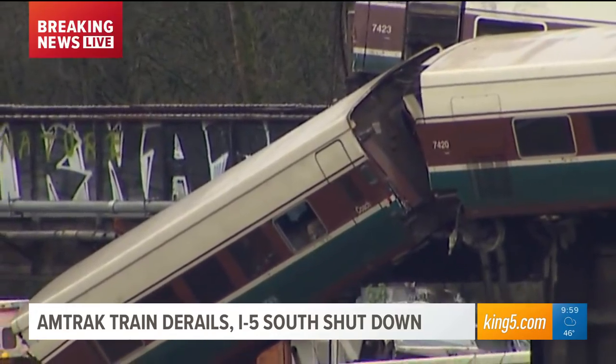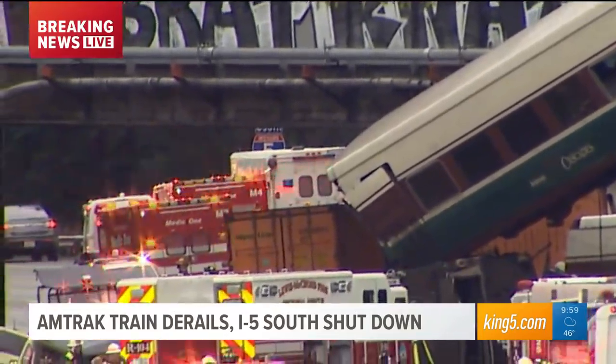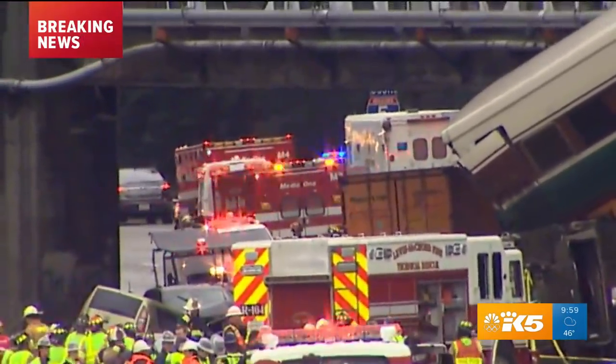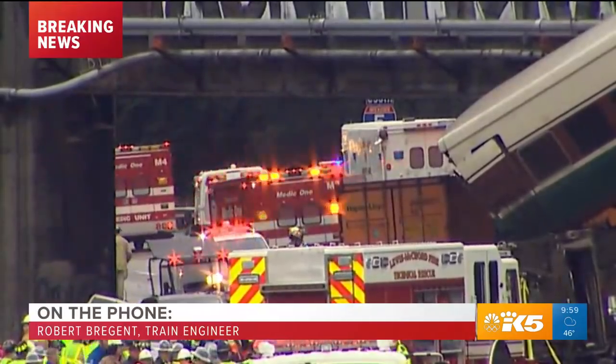Why the train was going at that speed could be a number of factors. The engineer could have become ill, could have become disoriented. Possibly there was an axle that broke on one of the cars. Why it was going at that speed is to be determined.